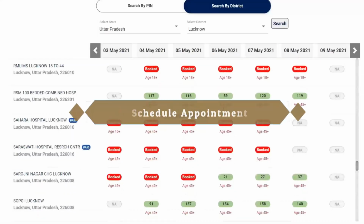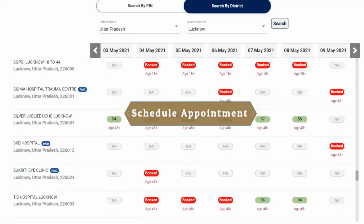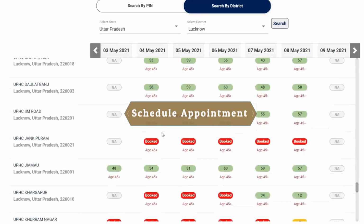The next thing you can do is schedule an appointment on the date on which you can see some slots in the given hospitals. Since it has now been activated that from May 1st the vaccine will be available for ages 18 to 44, there is a rush and you cannot find the slots easily. So try to find it after some interval, and I'm sure you'll get a slot to get a vaccine in your city.